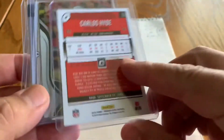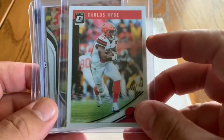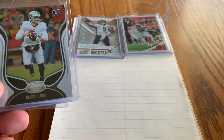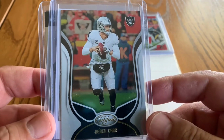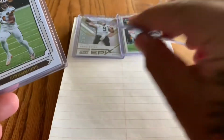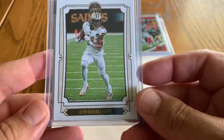2018 Optic Carlos Hyde, just a single base card going out to a single buyer. 99-cent card right there. Can't beat it. And then we got a 2019 Certified Derek Carr. Simple base card. These are like nickel and dime singles right here.